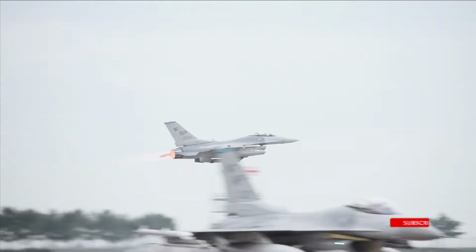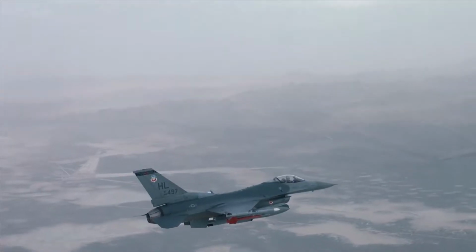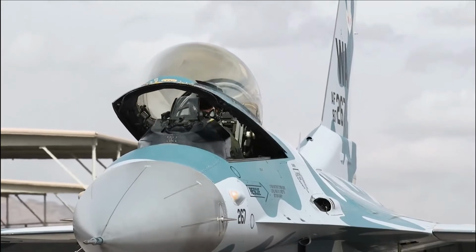The F-16 jet was first developed by General Dynamics, which sold its manufacturing business to Lockheed in the early 1990s, with the company later becoming Lockheed Martin.